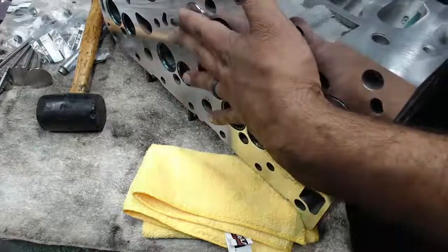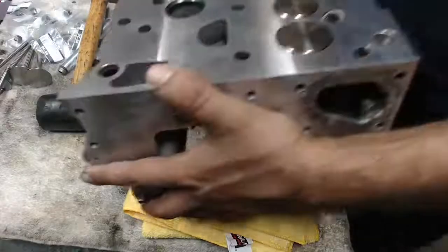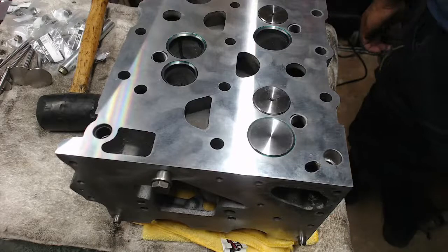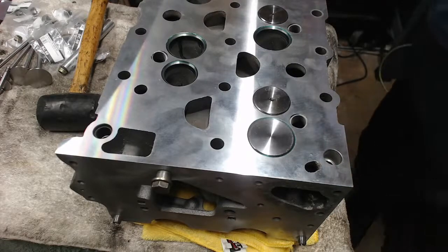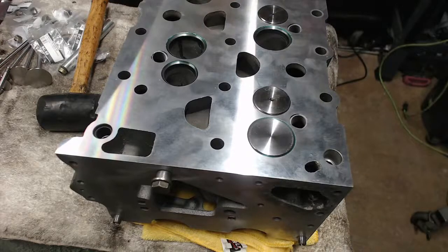This is standard for this head, so don't freak out. And I'll show you guys. I'll grab an old valve. I have them somewhere around here. It should be over here. Here they are.